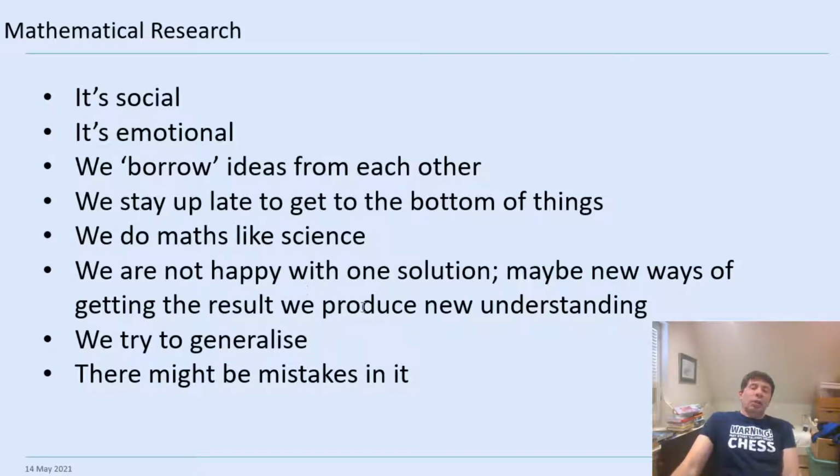We're not happy with one solution, so actually in this video I think we've looked at 4 ways of solving this problem, and that's really interesting because maybe new ways of getting the result will produce a new level of understanding. We try to generalize, so we solve this problem, but we try to see if the methods that we find can allow us to solve a larger, more general set of problems. And also there might be mistakes in it, and we don't want mistakes. We get upset when we make mistakes. But there might be mistakes, and sometimes those mistakes trigger us to new and deeper understanding.